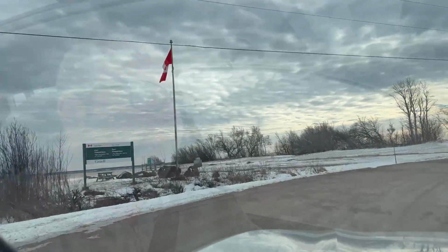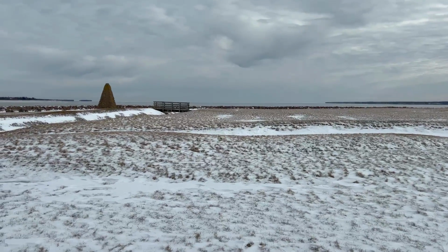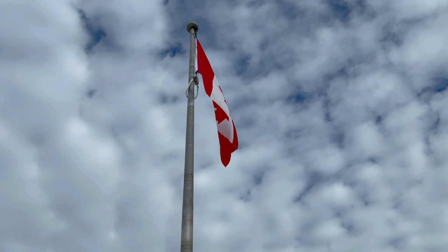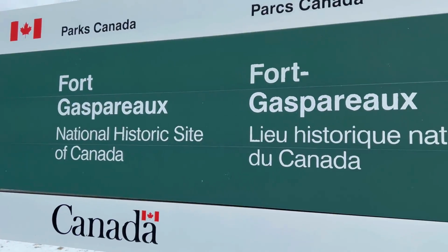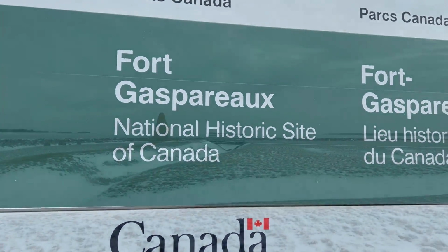Yeah, and here comes Fort Gaspareaux. Yeah, not much there. So welcome to Victor Echo 4812, Fort Gaspareaux. This is it. This is what you get. Let's take a quick walk around and see what's here before we get set up. So there are some outlines of some land features here that could have been the outskirts of the fort at one time, but it's very well situated here on the bay.